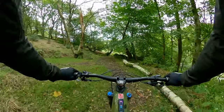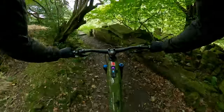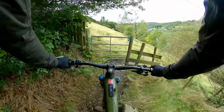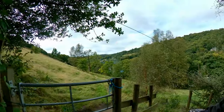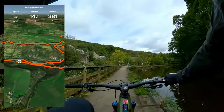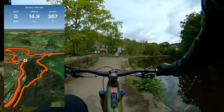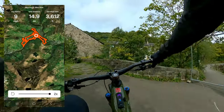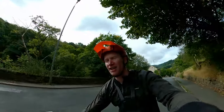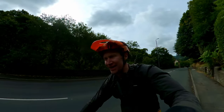Beautiful. Yeah. There we have it. Power ride. Can almost push up there. There we go. It's a little tour around some of Calderdale's tech.